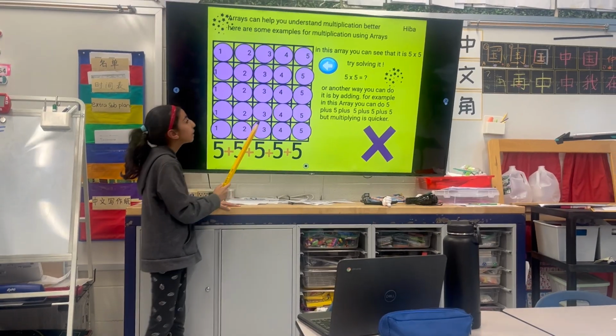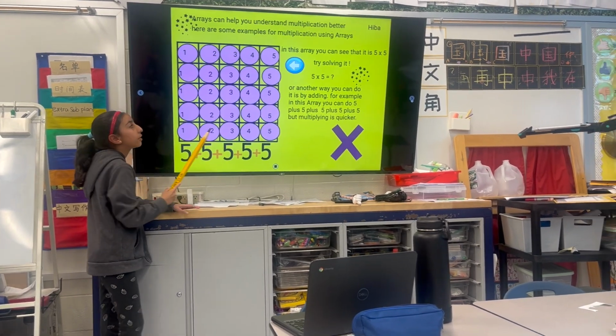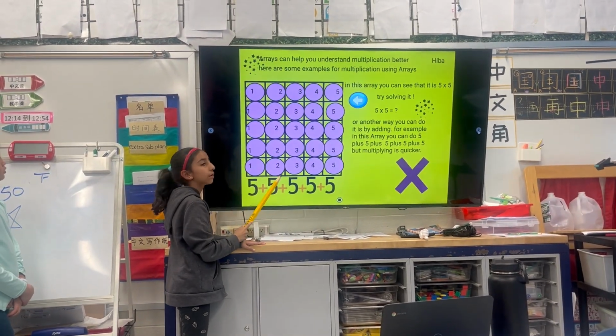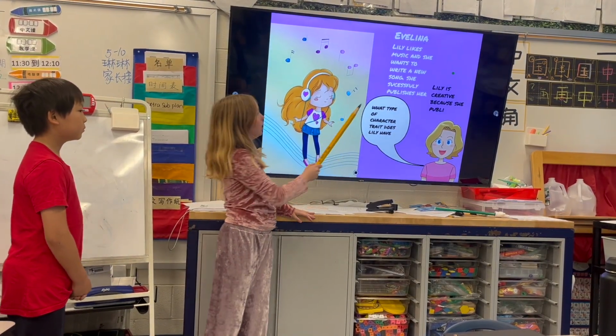Here's an example of multiplication. This is an array. Try solving it. It's 5 times 5. Another way you can do 5 times 5 is adding 5 plus 5 plus 5 plus 5. But this is an example of a character trait.